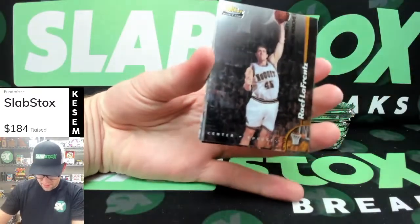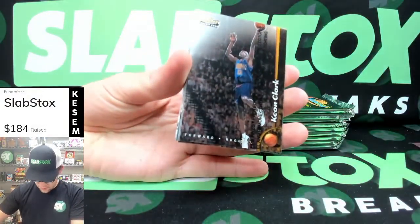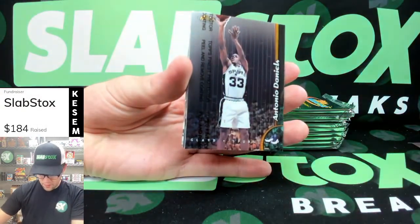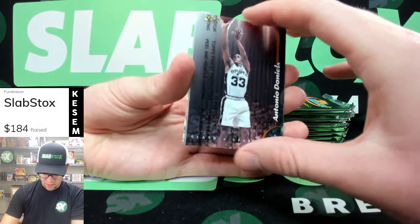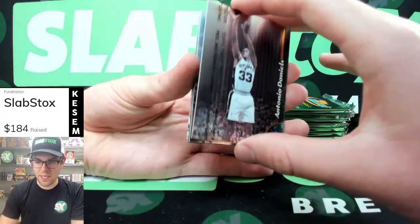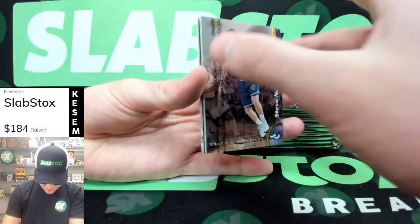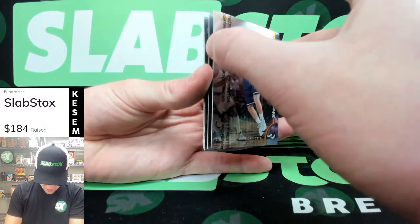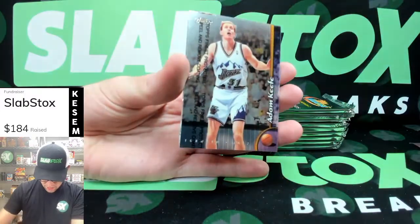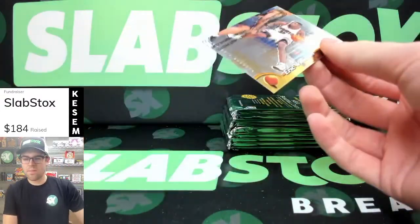Rafer Alston. Ken Clark. Double rookie card pack. Antonio Daniels. Yeah, what Timo said. I might just autograph it for you. Steve Nash. It's a third-year card for Steve Nash. Joe Smith. Adam Keefe. And Eric Williams.